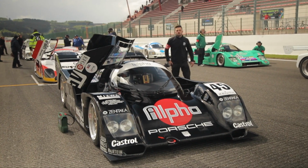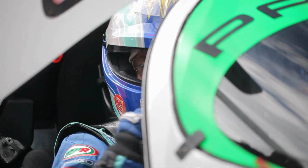They are owners and enthusiasts, but most of all drivers. And when a driver takes on the challenge in Group C, it's probably the most beautiful thing there is. And in addition, the Group C in Spa, we can say, is right.